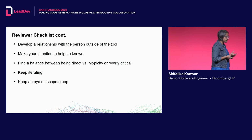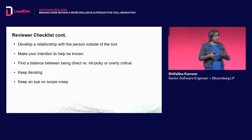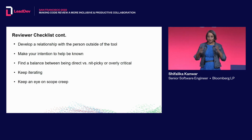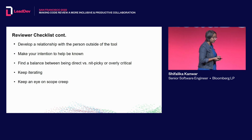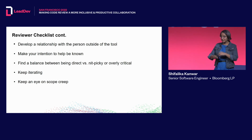Find a balance between being direct and overly critical. I'm not requesting you to write flowery language or long letters in whichever tool you use for code review, but before you submit your comments, just look at them once, how the other person would feel reading it, and keep iterating. So the idea is not that you just put your code review comments and then you're done.